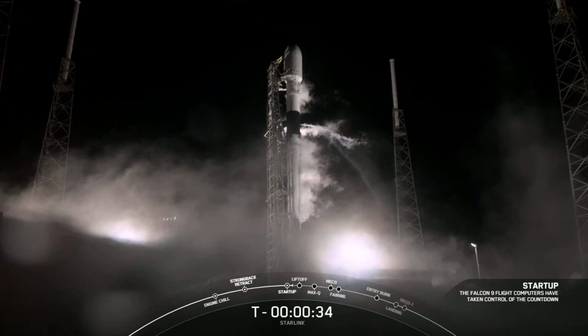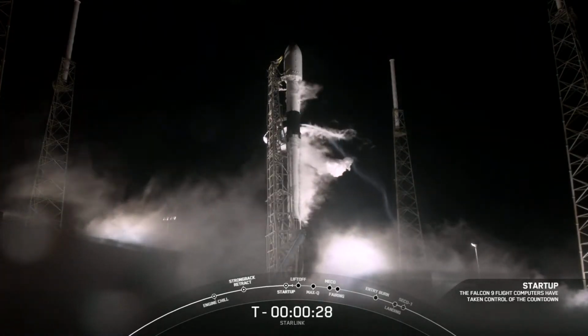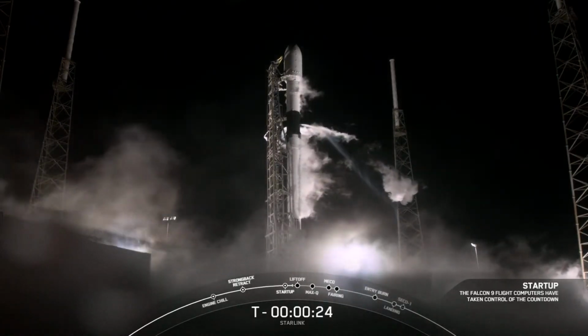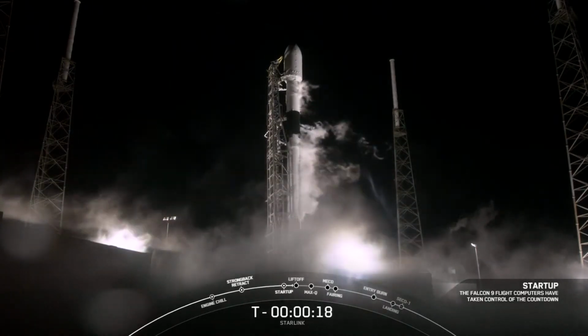And there is that call out that we are go for launch. So at T-minus 30 seconds, all systems are go for launch. So let's listen into the terminal count and watch as Falcon 9 takes our stack of Starlink satellites into orbit.